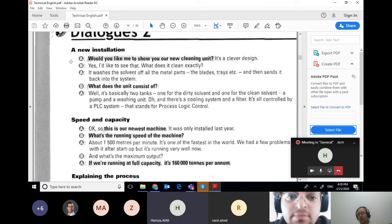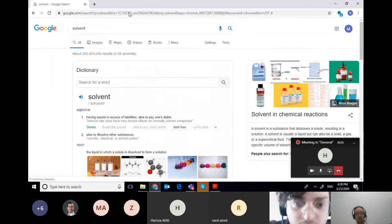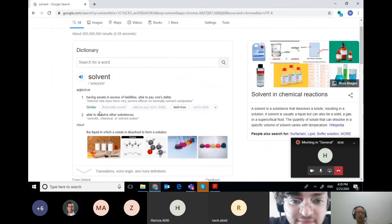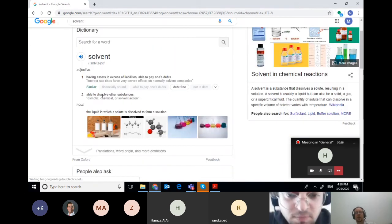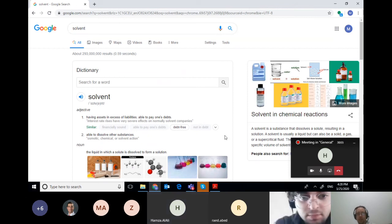Okay. You probably have a couple questions here. Yes, what does solvent mean? Good. So if we look at solvent, solvent is one of those chemical words. If you took chemistry in high school, a solvent is the thing that dissolves other substances. So if you imagine, let's say coffee, okay? So you have Nescafe and you have water. The water would be the solvent. It dissolves the Nescafe. Okay, what other questions do you have?